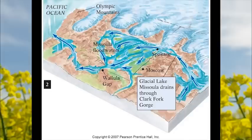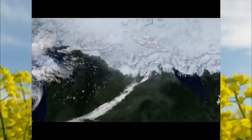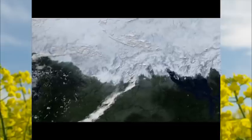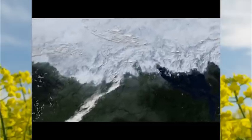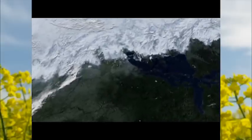Okay, let's try video here. This doesn't have sound, but this is going to get us flying into this ice sheet, especially in western Montana. And we're going to zoom in on what that ice sheet was going to look like to make that dam. So there's Glacial Lake Missoula. Can you see it? Now let's do a little cutaway here.